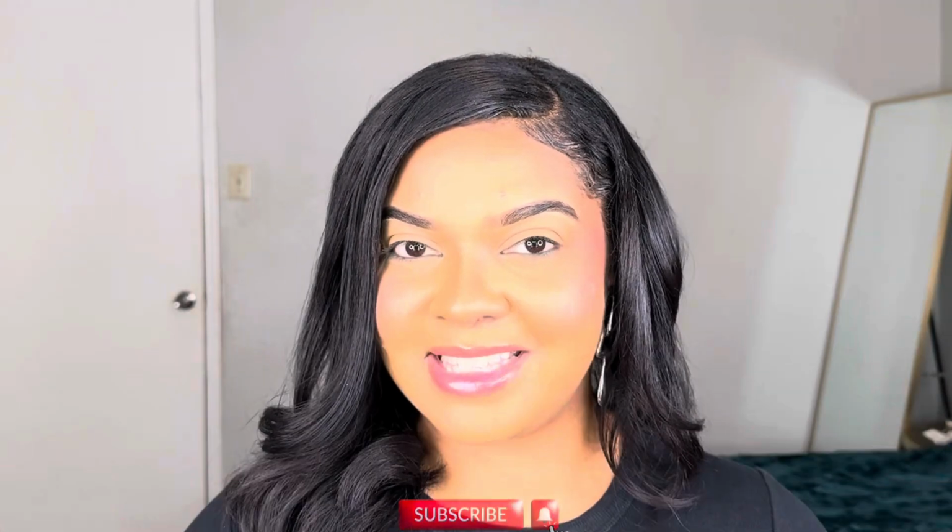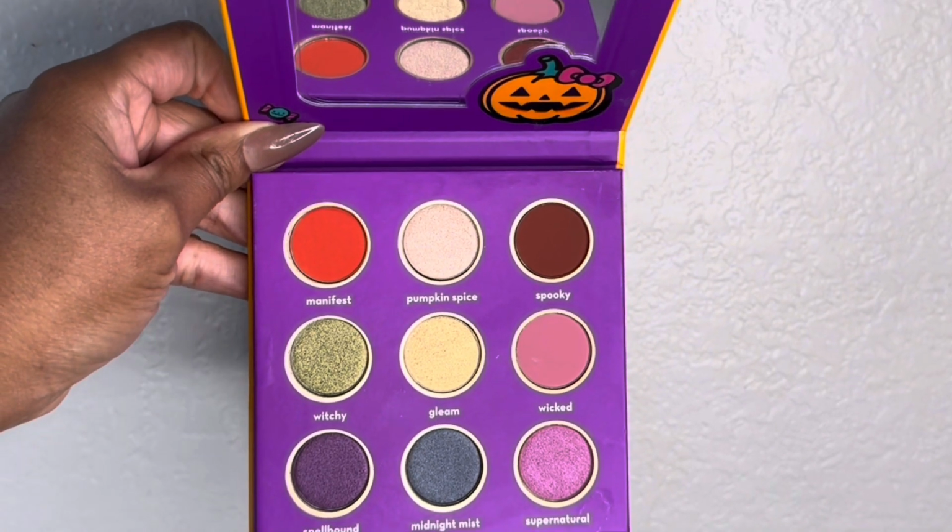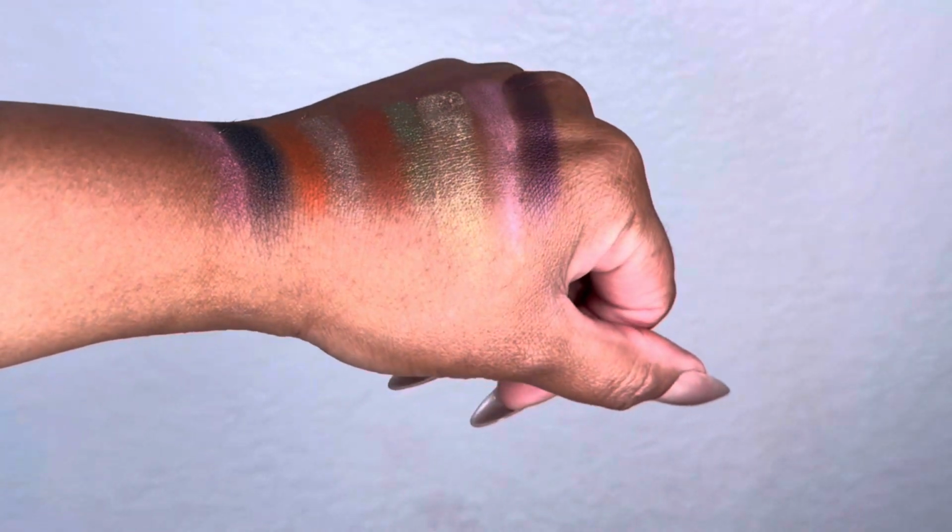I'm Mallory. In today's video, we are going to be reviewing the new Crème Shop and Hello Kitty Twinkle Twinkle palette. How freaking cute is this? Take a look at this color story and the swatches. The colors on here are very cute, highly pigmented.